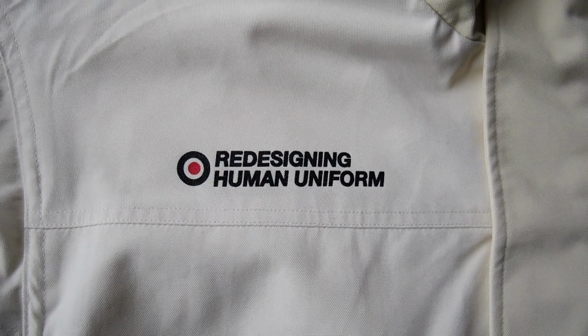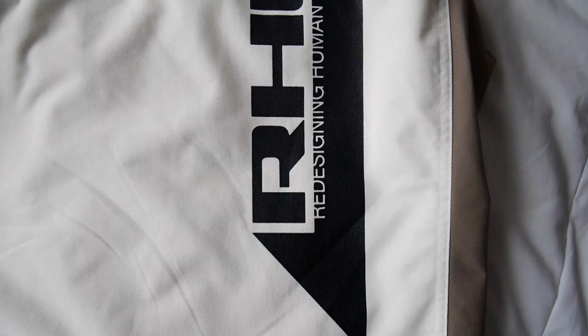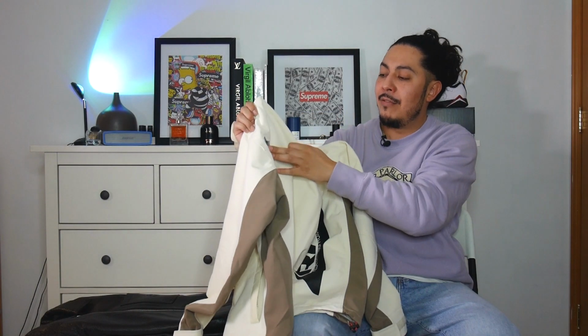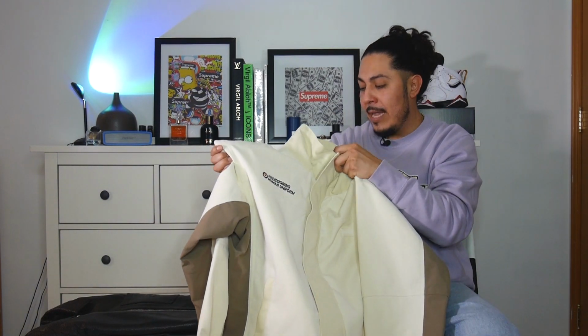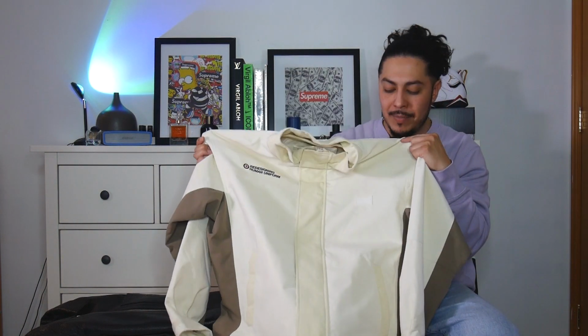It has a print in the front. It has a rubberized logo in the front. It has print on the back that says RHU, redesigning human uniform. It has an embroidery at the left shoulder right there. Very detailed. The only thing missing from this is a hoodie, but it doesn't matter because I got this in a large, extra large, and I can fit hoodies underneath this. So I'm cool with that. I'm all about the layers, to be honest.